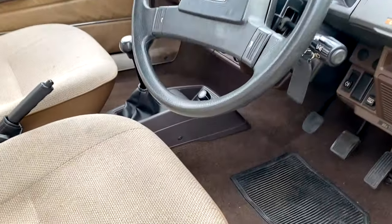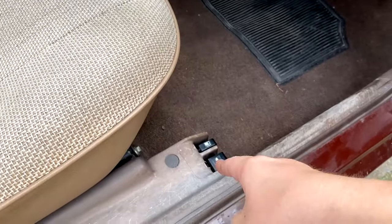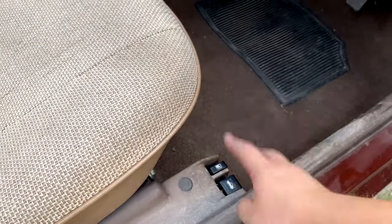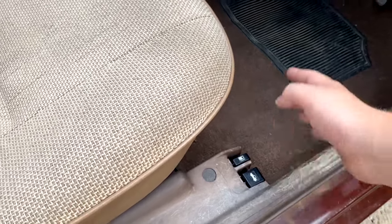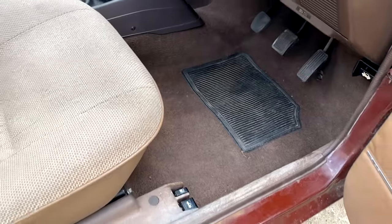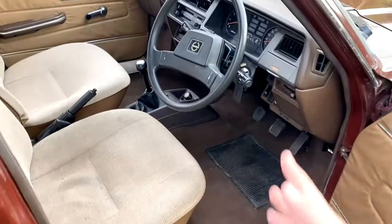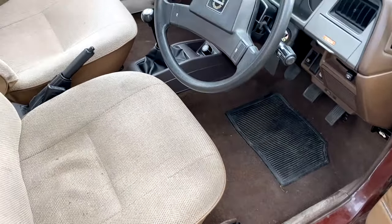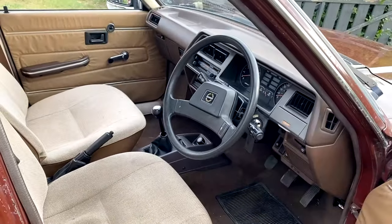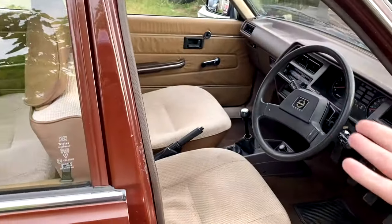Now, stepping into the interior, before we do, I just want to have a look at this here. This is where it all started. This here is your boot release and also your petrol cap release. This stemmed from many cars. This was very Honda-esque. This is very Japanese type styling here. But this led on to the SD3 and into the R8.